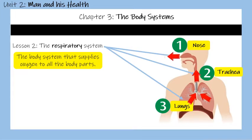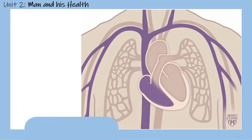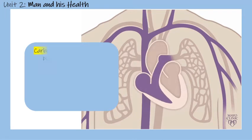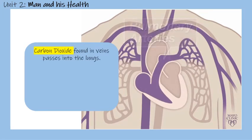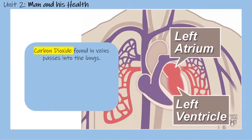So carbon dioxide moves from the lungs to the trachea and then outside the body through the nose, and this step is called exhalation. Excellent, guys. So we know now that the circulatory system and the respiratory system work together in two ways. The carbon dioxide collected from all the organs is taken by the blood, and the blood will deliver it to the lungs. The lungs will remove the carbon dioxide to the outside.